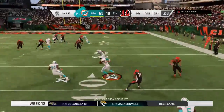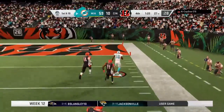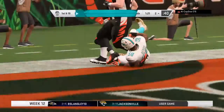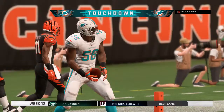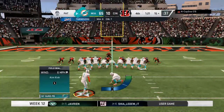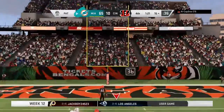And now this is intercepted. My goodness. Picked off at the 38. There he goes, right side. And he will score. Touchdown, Miami. Defensively, they've had their way in this one. That pick 6 makes that scoreboard even more lopsided.